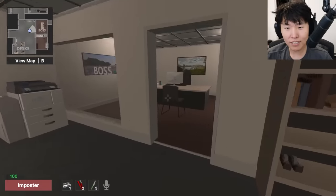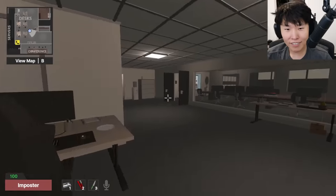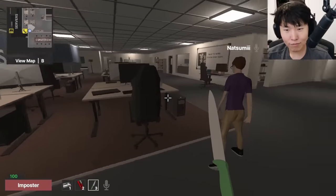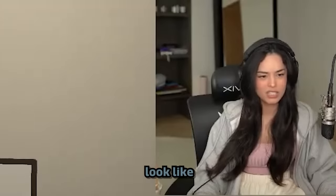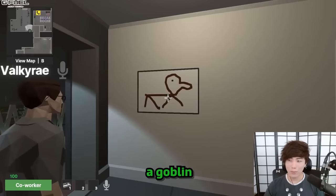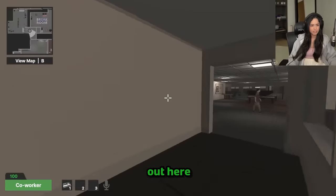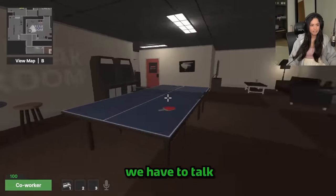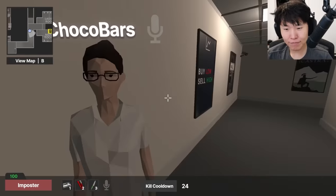Oh, this is the boss's room. All right, boss, I got your coffee here. Coffee. Yeah. What? It's a furry head. That looks like something else, but... Wait, what does that look like to you? Definitely not a dog. Is that not a dog? A goblin fish. You know what a goblin fish is? No. Hey, there's some coffee out here. Coffee, where? Sit down, Ray. We have to talk about your recent performance in the office. Yeah, this will be my first time finishing my tasks.